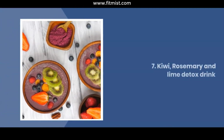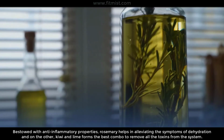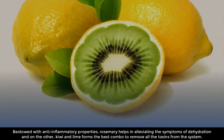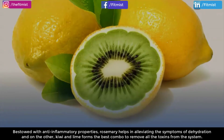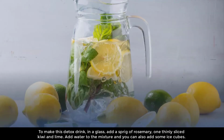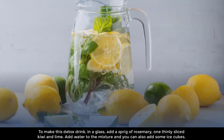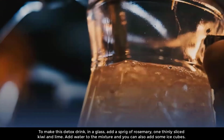Number 7. Kiwi, rosemary and lime detox drink. Bestowed with anti-inflammatory properties, rosemary helps in alleviating the symptoms of dehydration, and on the other hand, kiwi and lime form the best combo to remove all the toxins from the system. Procedure: to make this drink in a glass, add a sprig of rosemary, 1 thinly sliced kiwi and lime. Add water to the mixture and you can also add some ice cubes.